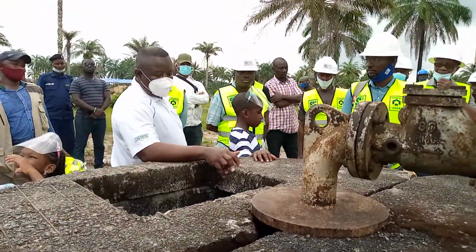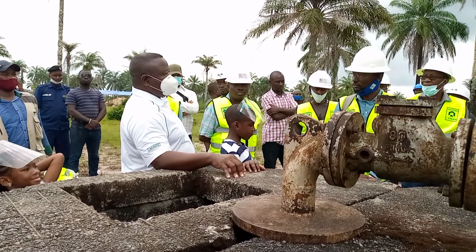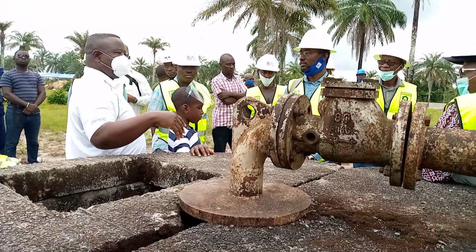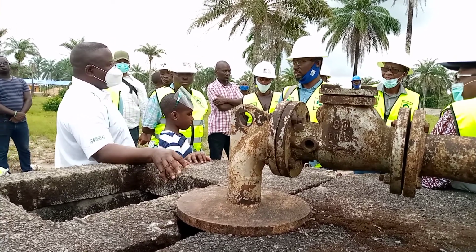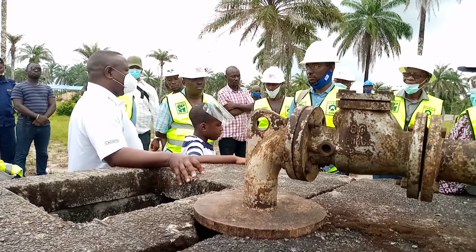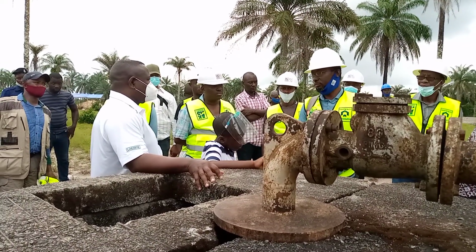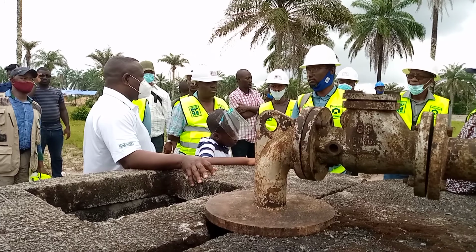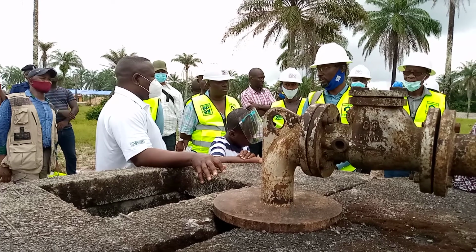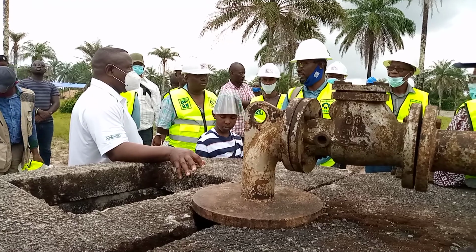So we hope that since there's going to be a whole rehabilitation of the source, the site, and the distribution, there will be very little wastage, but that's another problem. Very true, Your Excellency. We already are installing new pipes, and we're looking at HDPE pipes, because we know that if we're using galvanized iron, the nature of the soil could lead to corrosion. That's why we went for 100% HDPE pipes in the municipality.